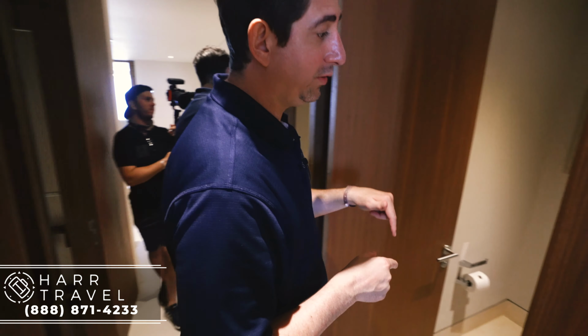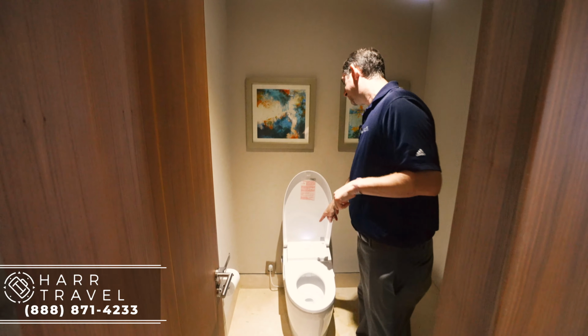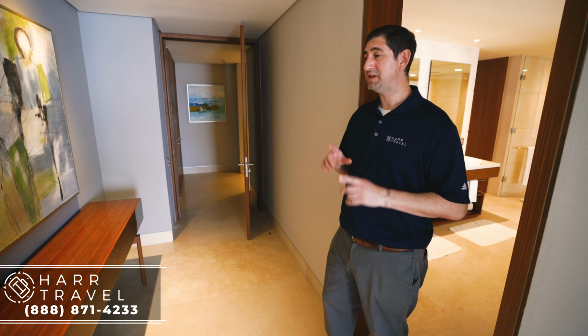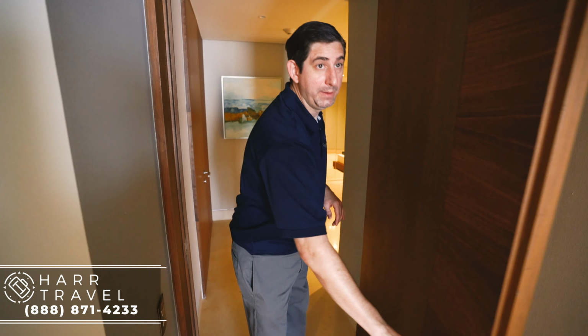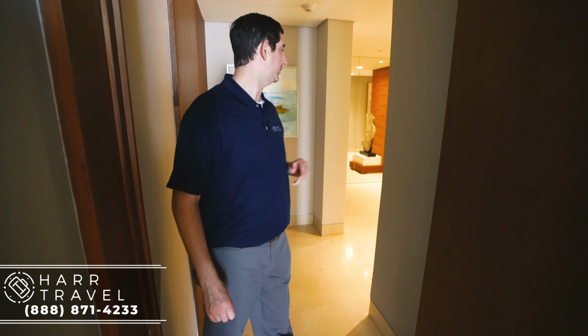Now, we don't always go into the rooms with the toilets themselves, but I wanted to point this out because in here, they do have a full, I guess, robot toilet. It's fully electronic and has a built-in bidet as well. So as I head out of the bathroom, I wanted to point out a couple more features. So right here, you actually have the second door that goes to the master bedroom. So this can close off completely, so you can just head directly on in without going through the living space.